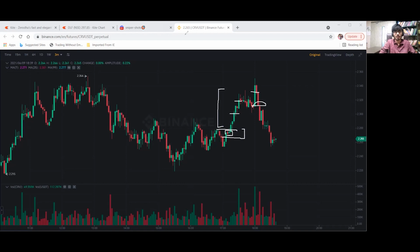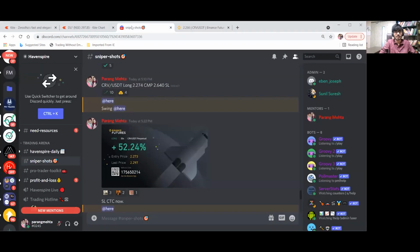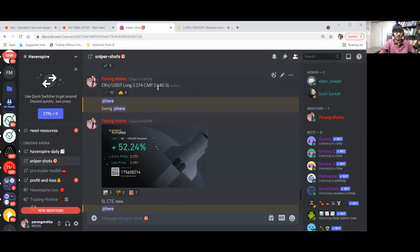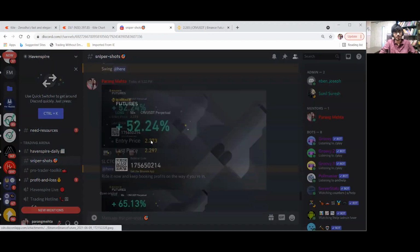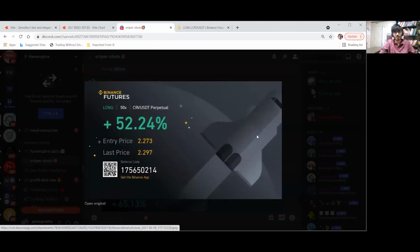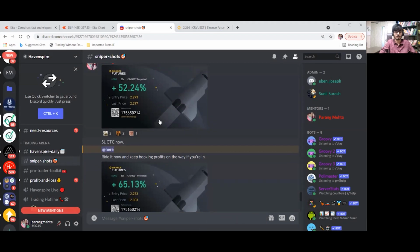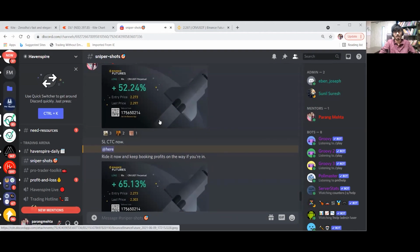So let me show you how the executions went. So this is how the trade was executed. So long at 2.274, and the stop loss was 2.264. Okay, there's a typing error here. So this was 2.264. So just a 10-point stop. And after it moved to 2.297, this is where we booked half. So again, 1:2. We cut out 50% of the position, and then the stop loss was moved to cost.